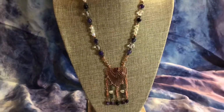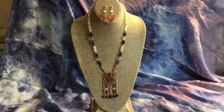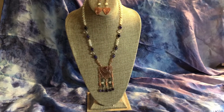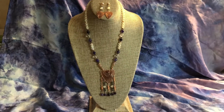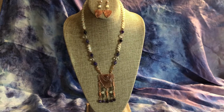I do have it hitched up in the back because it's a 30-inch necklace. But I wanted you guys to take a look and see the whole thing properly, so it's not hanging down on the surface of the table. But yeah, this is how it came out. I'm pretty happy with it. I think it looks pretty nice, 30 inches.